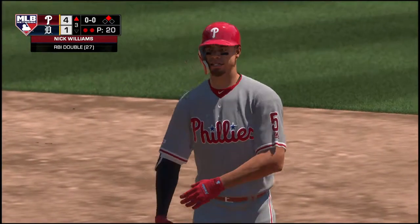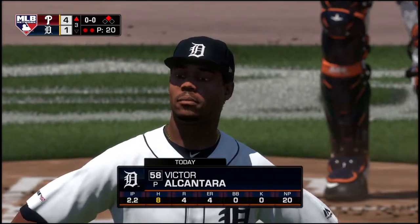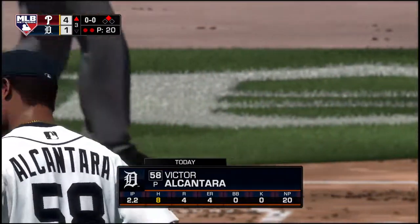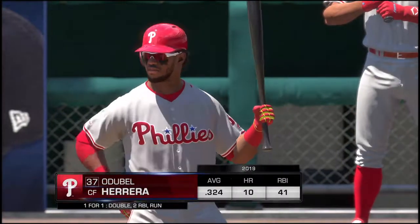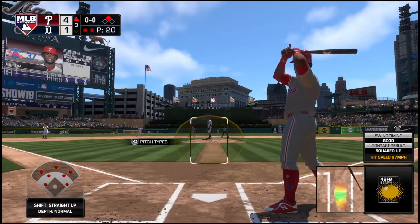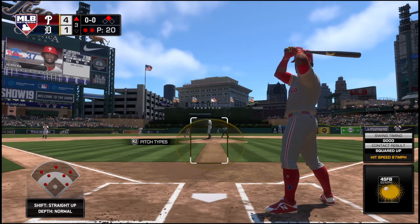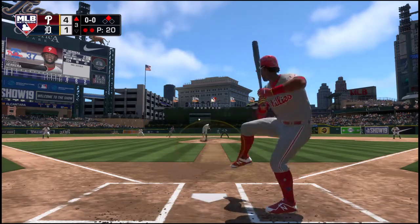Now batting, the center fielder. Man, this is just not what he had in mind when the skipper gave him the ball in this one. He's given up 8 hits, and we're not even out of the third inning. He's getting exposed a little bit here. Here's the center fielder, Odubel Herrera. Runner in scoring position with two gone. Here comes the first pitch.